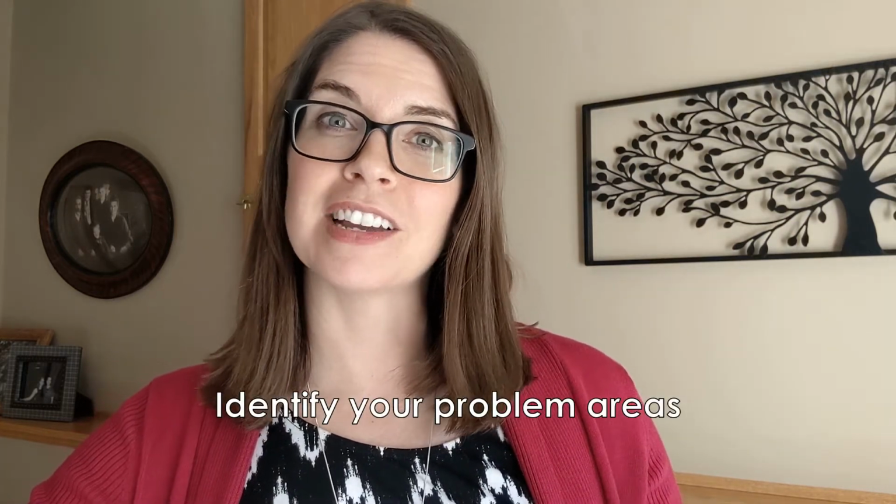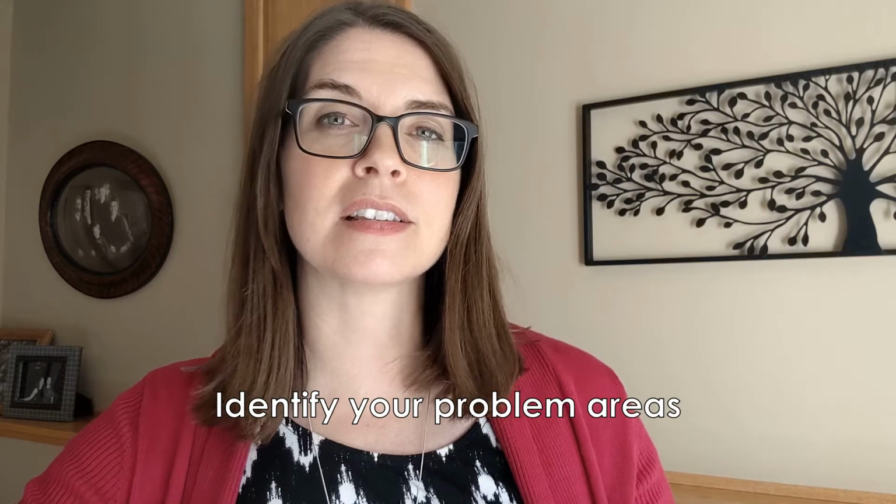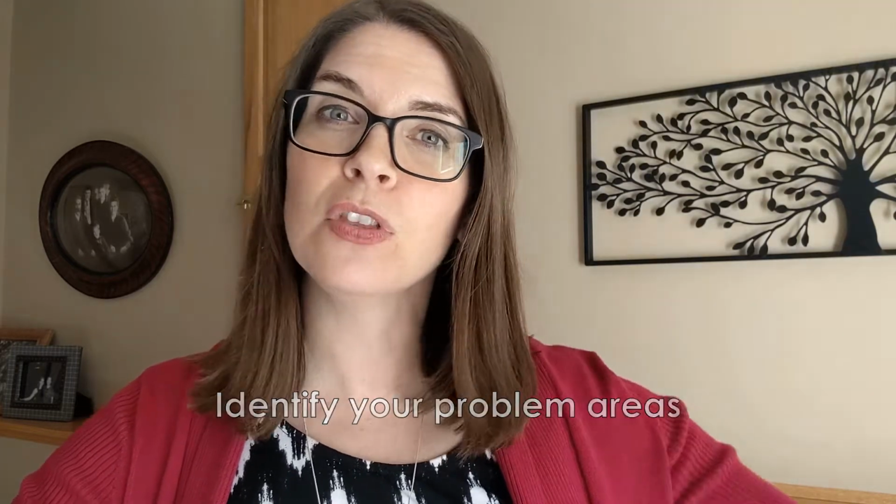Once you've decided how big the apartment will be and what furniture you might want to use in each of the rooms, then you can start sorting through some of the smaller items. And it's best if you can identify some of your problem areas now, because those are the areas that you can start tackling now, even though your move is 2 or 3 years down the road. I'm guessing that you probably have a pretty good idea of what your problem areas are already. Maybe for you, your problem area is papers.